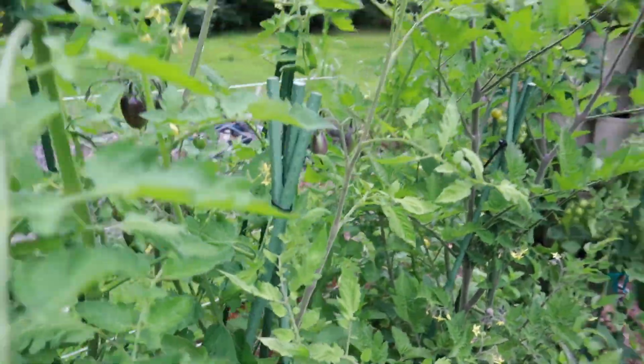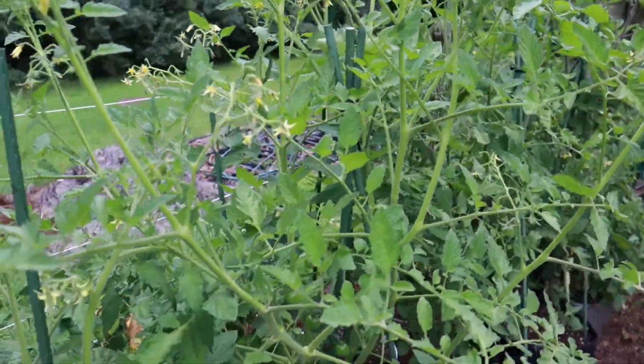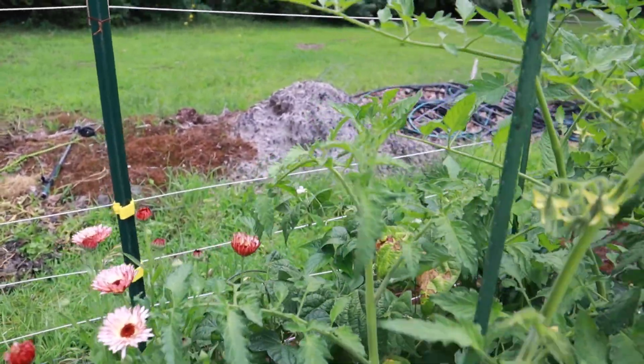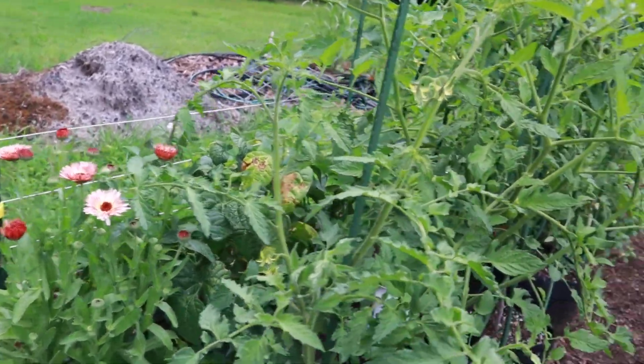I've got a couple more sun golds mixed in here. This one might be an Amish paste. I feel like I planted one Amish paste back here somewhere. It could be this because the blossoms are a little bit bigger than cherry tomatoes.